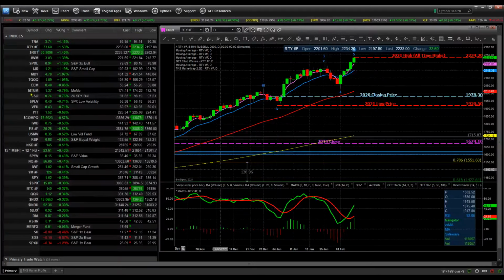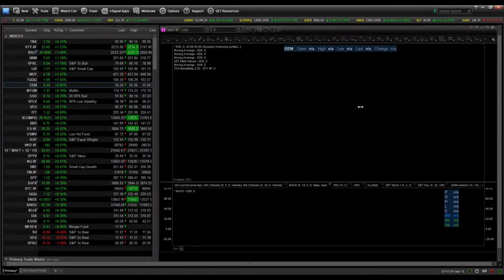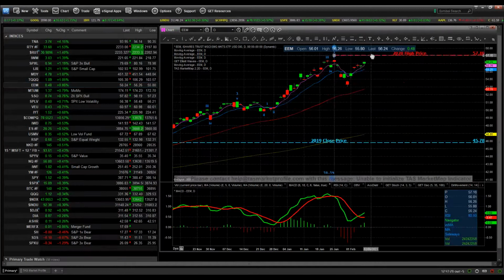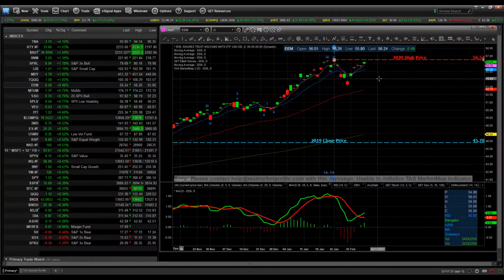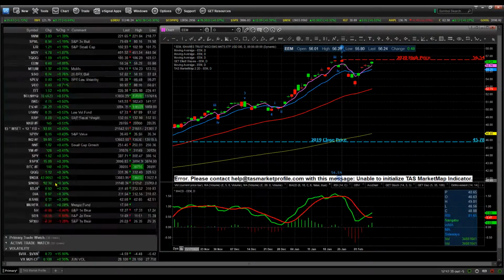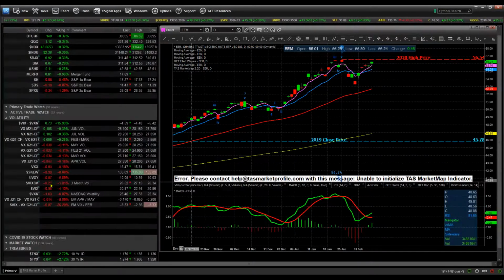If we come over and we look at emerging markets, and I'm just going to move this up. I need to change it to 2021. But emerging markets are also moving up very strong as well. And that should be expected with very low interest rates, with the dollar having come down very hard. We got to watch the dollar very closely.